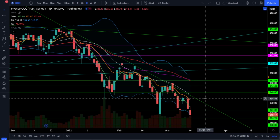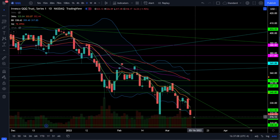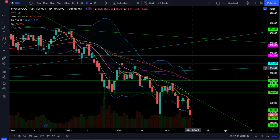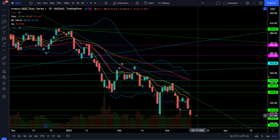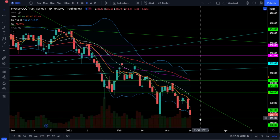On the NASDAQ 100 triple Qs, we were down 1.92% today, and we made a new daily low closing below that level at 323. So on closing prices, we continue to make new lows. So as you can tell, it's a very strong downtrend and the price action continues to close below support. And we now have price action below all the moving averages for the third day in a row. So from here, we're very close to hitting our price target at 315, which will fully close that gap. And it's hard to believe we got all the way down here to the previous low and we're not going to fully close this gap.